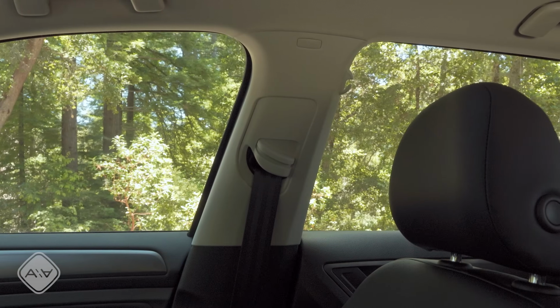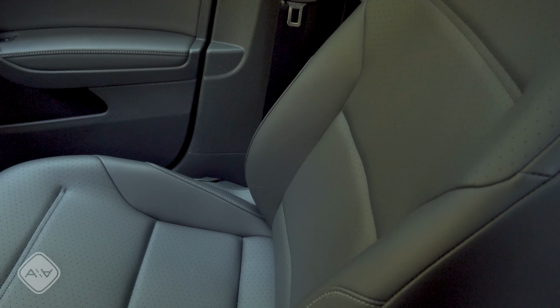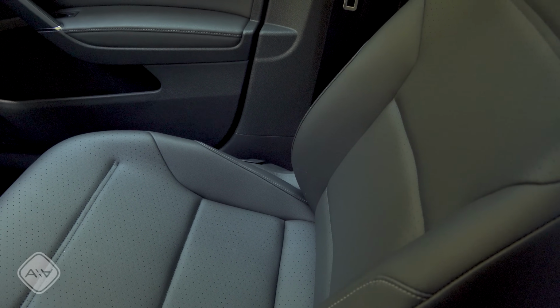The driver and front passenger get height adjustable shoulder belts and 2-way adjustable headrests. The seats are upholstered in imitation leather. We have perforations right there in the center sections to help out in the breathing, but no active ventilation is offered.